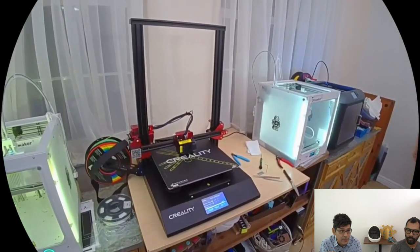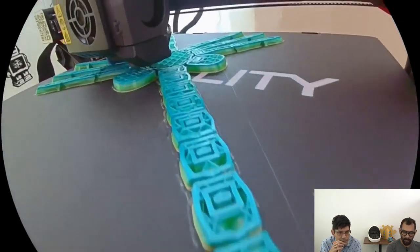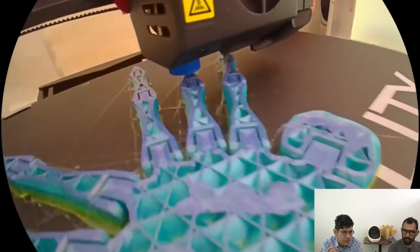Let's see what else we can say. Can it do flexibles? Maybe Cheetah? Rigid flex, semi-flexes? Yeah, I watched a lot of reviews on it, and people are using the 85A on it, surprisingly. We haven't done that yet, but we'll report back.